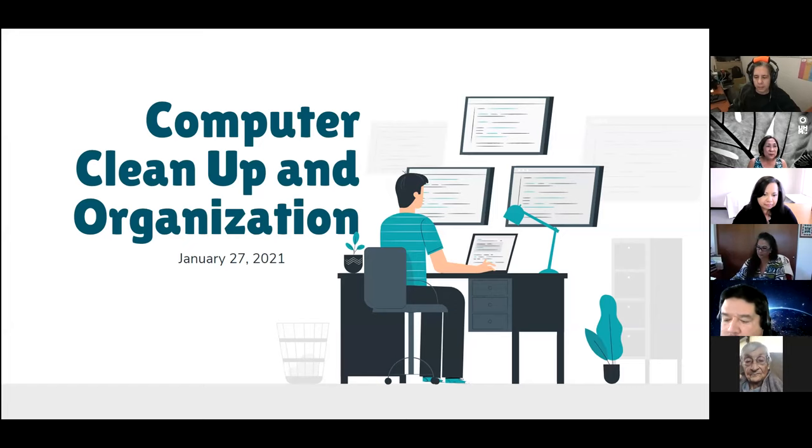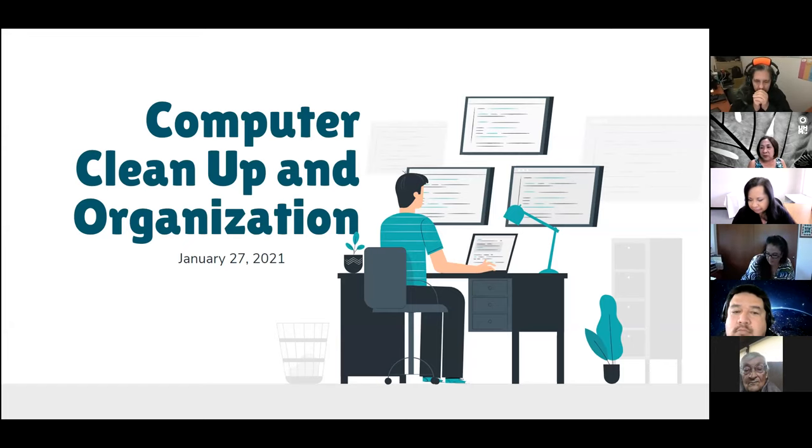Careful in work, skillful, ingenious, expert, correct, careful, as in speech, thorough, meticulous, tidy, dainty. And that's from Pukui. And today we are so happy to have the computer cleanup and organization. So we're going to be learning how to clean and organize our computer, both inside and out. And we have three presenters today.